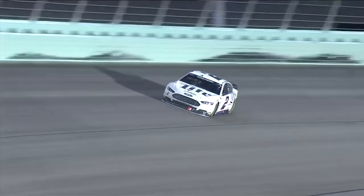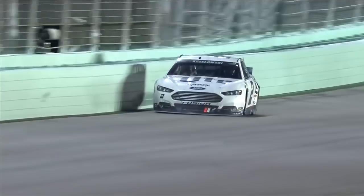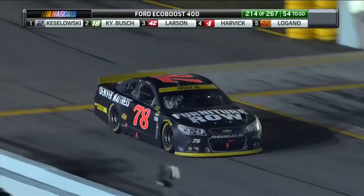Welcome back. Brad Keselowski continuing to lead at Homestead-Miami Speedway. Kyle Busch, leading the championship four, runs second. Kyle Larson's moved up to third, and a big gamble. The 78 making his way to pit road, Kelly. The first of the championship four to pit.